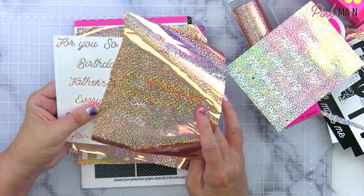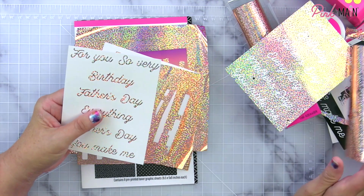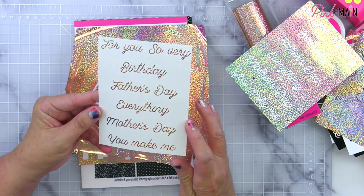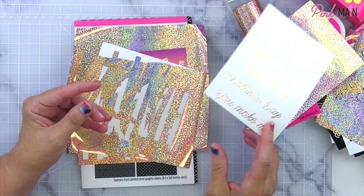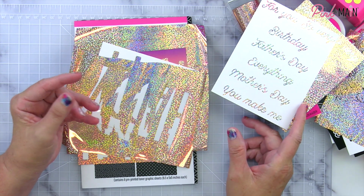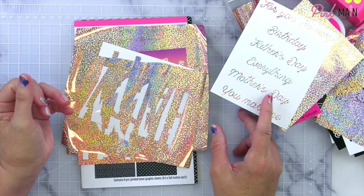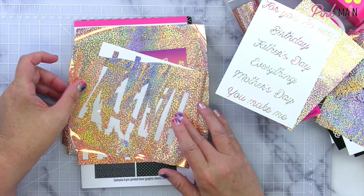So here the negative has the words taken out of it. We can add that to a solid toner sheet as well. But look how pretty they came out on that one. So those are the two options with the sentiments. You've got the solid black around the words, so they'll come out in white with the foil around them, or where they're printed black, you get the foiled words.